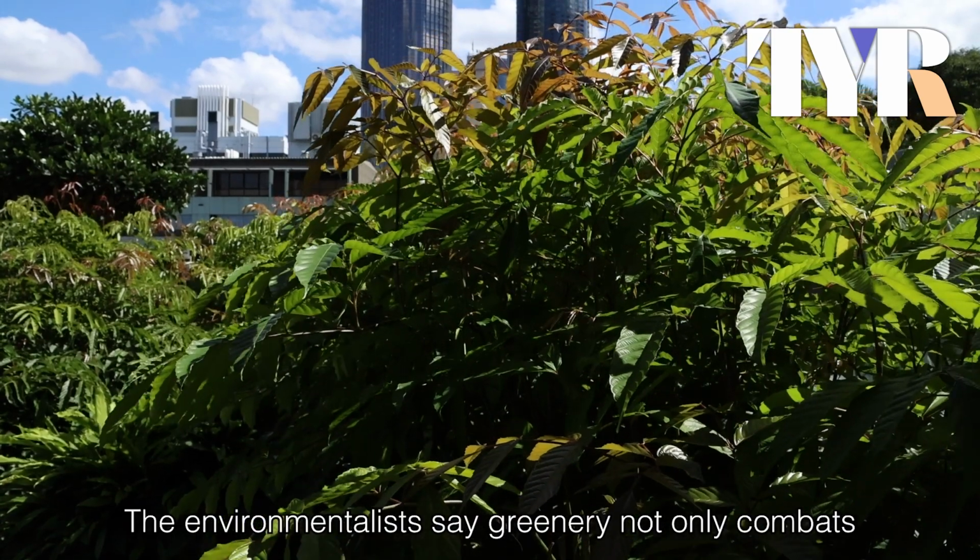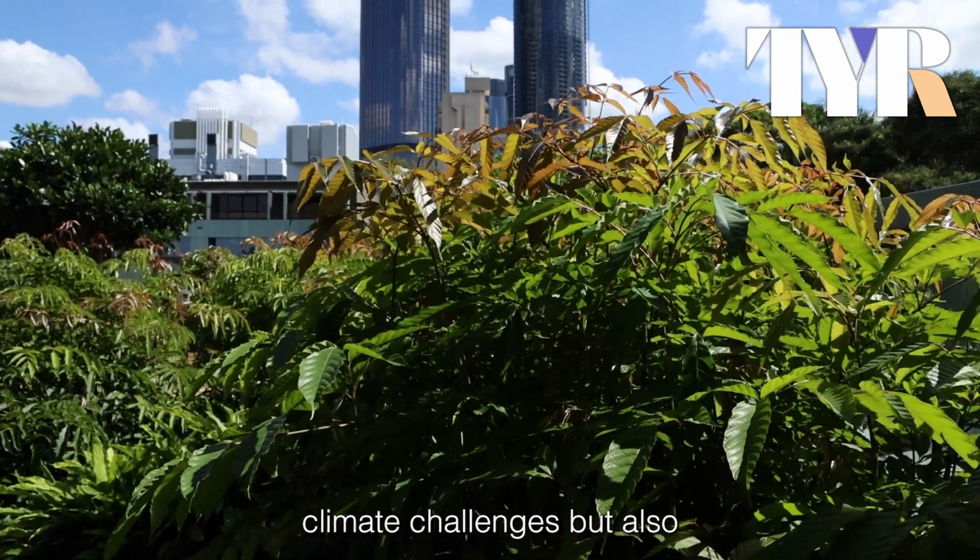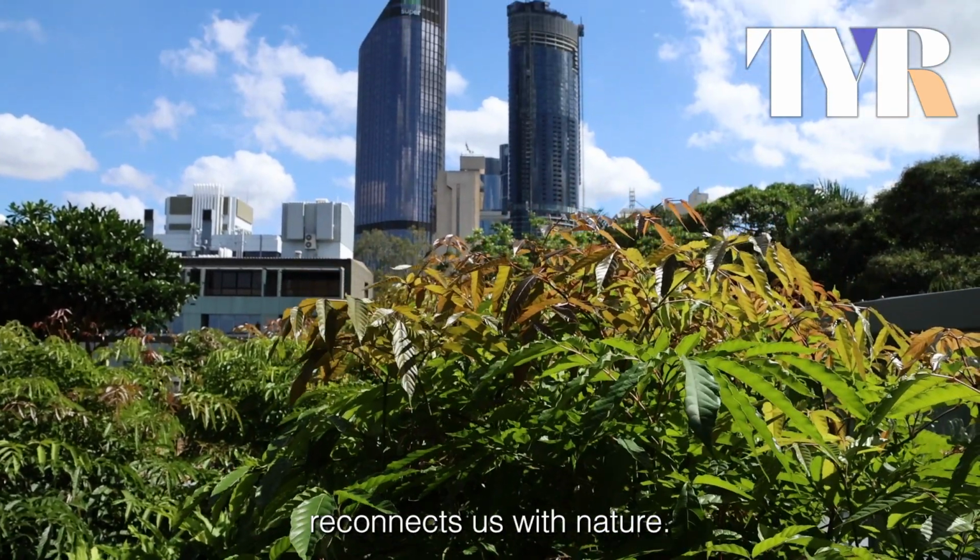The environmentalists say greenery not only combats climate challenges, but also reconnects us with nature.